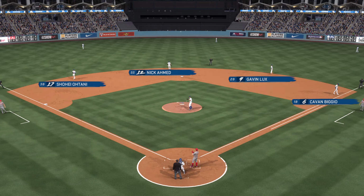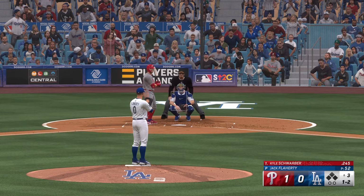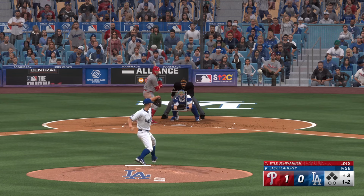1-2. It is interesting, though, when you consider the way the game is run now, it doesn't even matter that much if your starter doesn't go that deep, because teams are really aggressively building their bullpens.